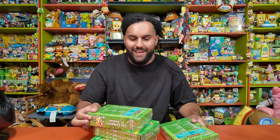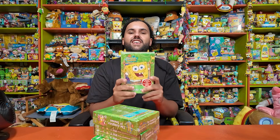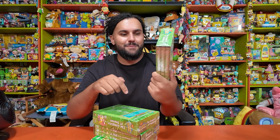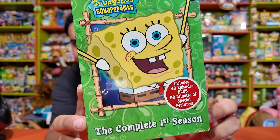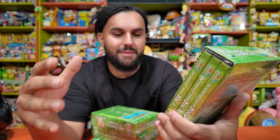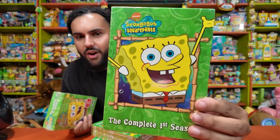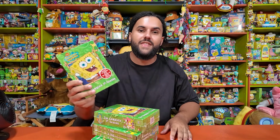But only one of this one, and this was the hardest one for me to find, and this was the first release of the first season of SpongeBob, and that is this one right here with the bold red sticker. You can see it says includes 40 episodes plus 90 minutes of special features, and this sticker was only on the first batch of the DVDs that they sent out, and then all of the ones after that came out with just the saran wrap. So this sticker that goes over the saran wrap was only in that first batch.